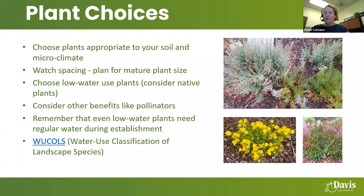Remember that even low water use plants are going to need water during establishment. Usually that's for the first 1 to 2 years. And then usually the water use decreases significantly, but for that first 1 or 2 years, you do need to be watering those plants regularly to get them established. If you put them in the ground, we get our really hot summers here, and they're not being watered, they're probably not going to survive.